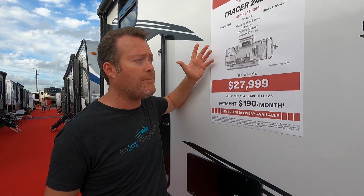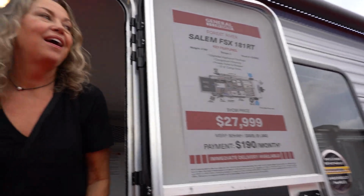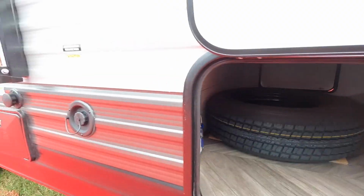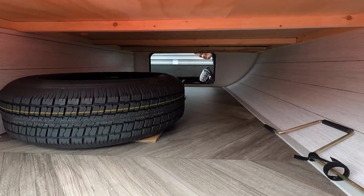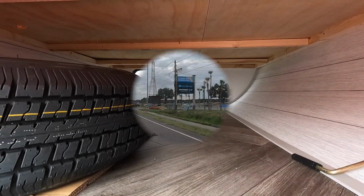They don't seem that high. $190 a month for a toy hauler. Oh, man. And the dry weight is only 2,500 pounds on this, so you can tow it with a small vehicle. Oh, look, it's got storage. Wow. This is more storage than our toy hauler.